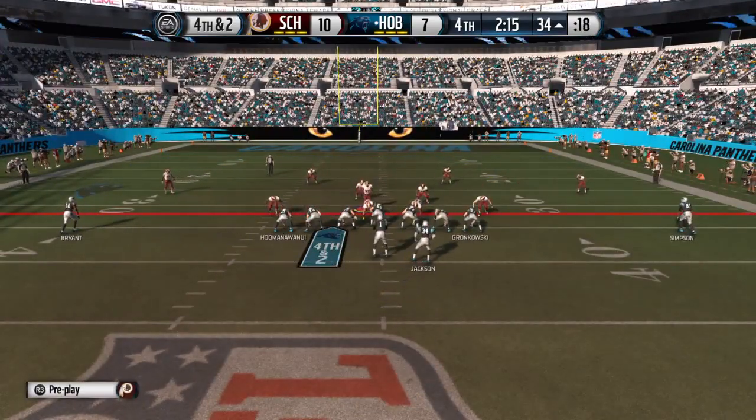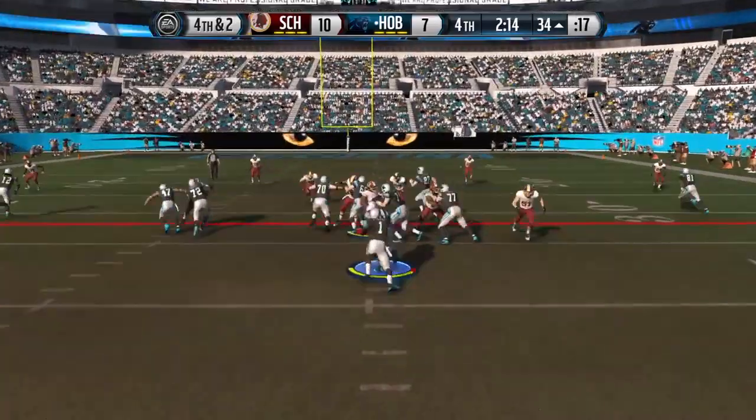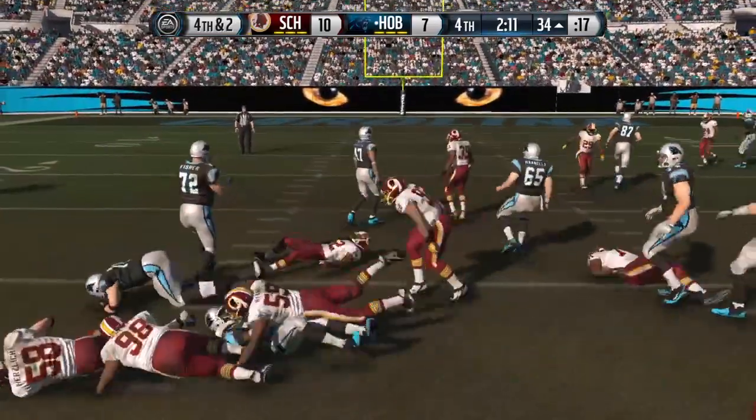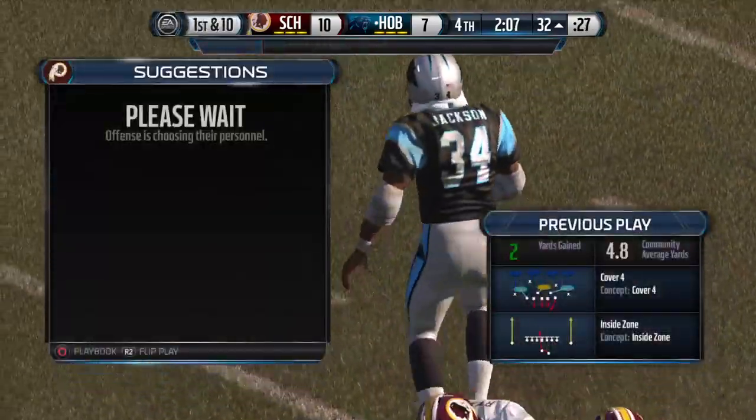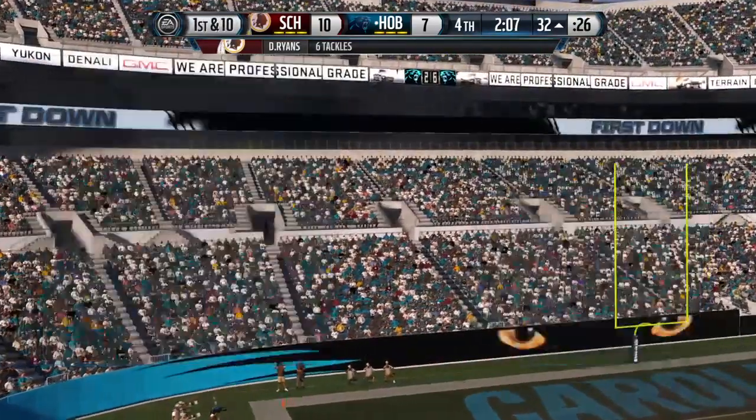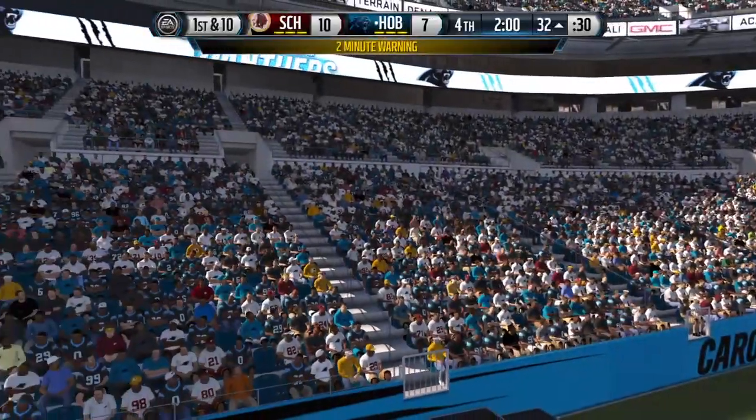Two tight ends on the field here. The Panthers have it at the 34. They'll go ground, brought down at the 32. The Panthers look pretty confident out there on the field, don't they? And they're very calm, and they should be. That first down, they're right in this game.